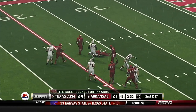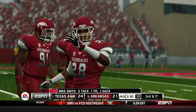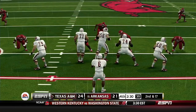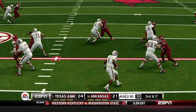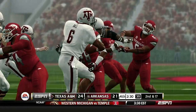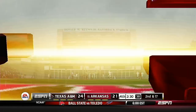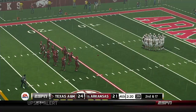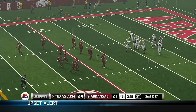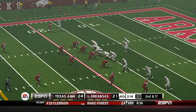He scrambled. And they got him. Boy, this pass rush is sometimes scary. They're really getting after the quarterback now. So the sack makes this a second and long. A little more than 2 minutes to go in the fourth quarter.